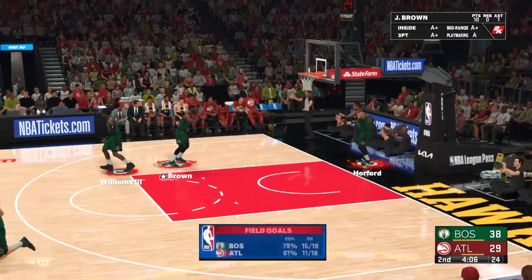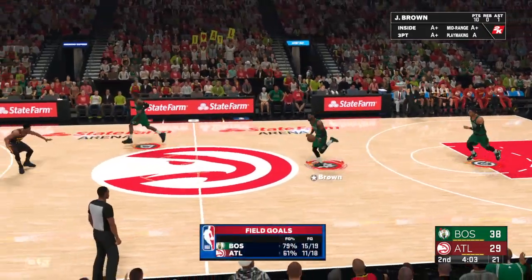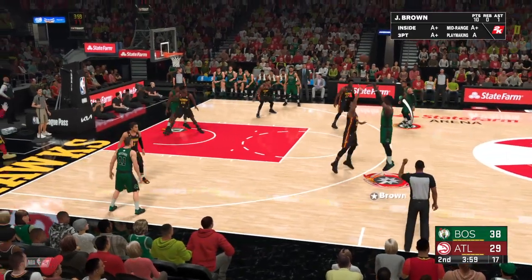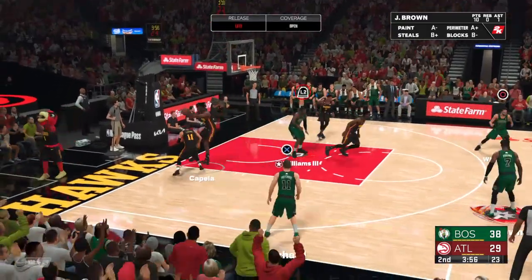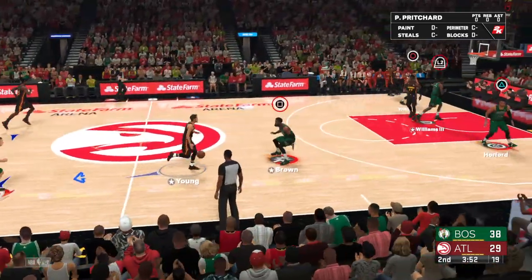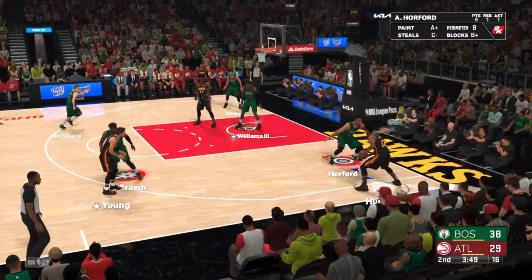Good ball handler and passer. You love to see Hunter on the finishing end of these plays. And here's Brown outside. That doesn't go either for Brown. The Hawks trail by 9. In the corner, it's Hunter.